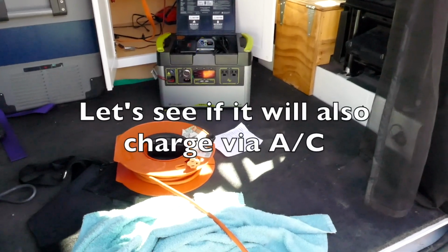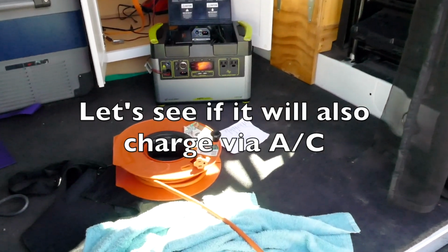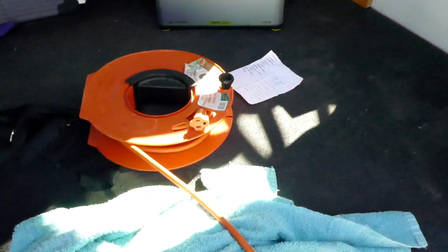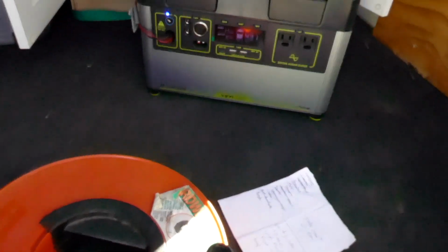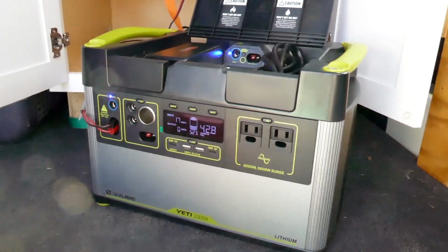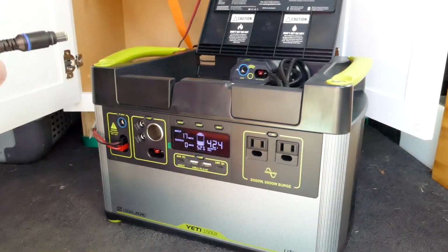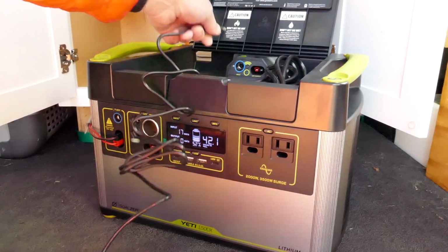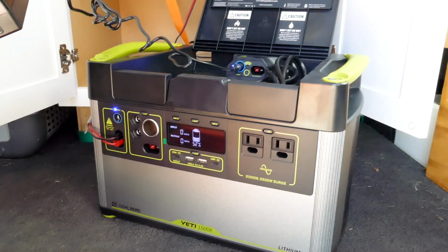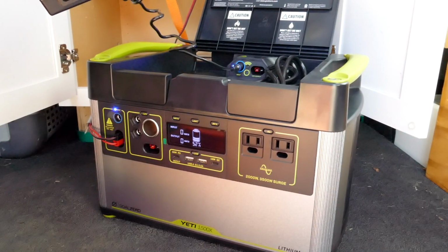Okay, so we have 17 watts pretty much consistently coming in from the sun, and now I'm going to try to plug this into an outlet, which should give me about 120 plus 17 would be 137 watts. Let's see what happens here. You plug this into here. 0. What the heck's up with that?